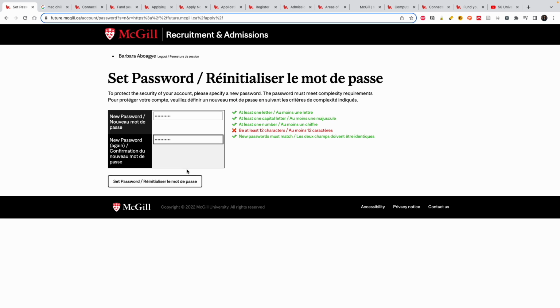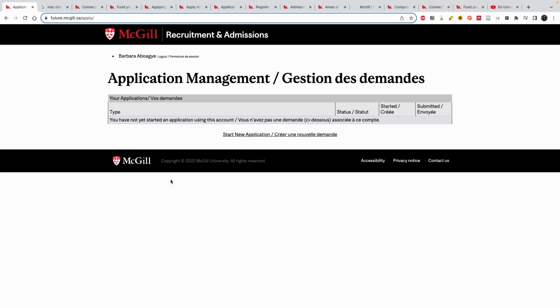Okay, so I need at least 12 characters. I hope I remember this password. Okay, you have not yet started an application, so here we just have to start a new application.